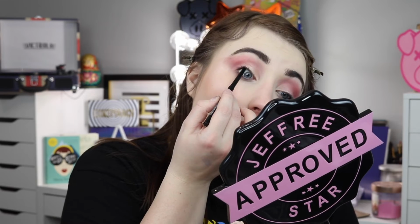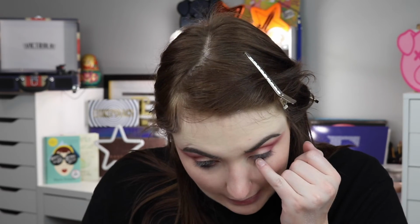Ooh, she's pigmented. Okay, this is performing better than my Marc Jacobs. I'm not even kidding right now. That glides on super well. I'm going to put it in the top of the waterline as well. Because why wouldn't you? Smudge that. I never know how far to take my lower lash line eyeliner because I don't want to look emo right now. Although sometimes that's a great look. Just not today. Not what I want.